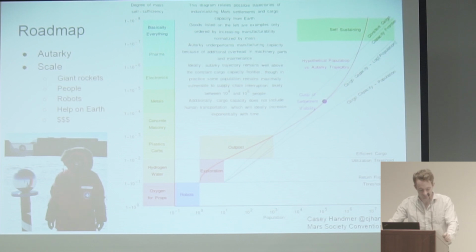So what I was attempting to do with this graph, that kind of struck me some moment a couple of years ago when I first started thinking about this problem, the problem being how do you go about putting 1 million humans on Mars in a sensible way, is what is the order in which the stuff gets made on Mars, and how does the population increase along that trajectory? So on the left-hand side of this graph, we have this kind of ladder of things.